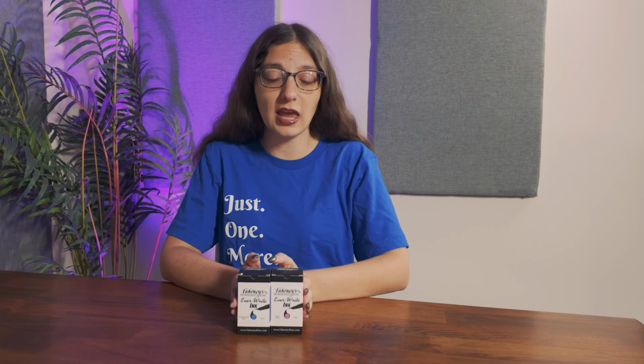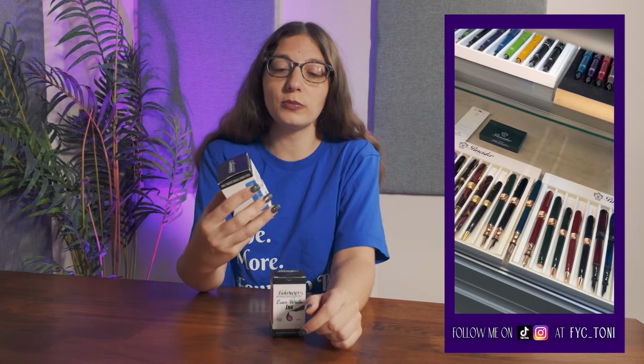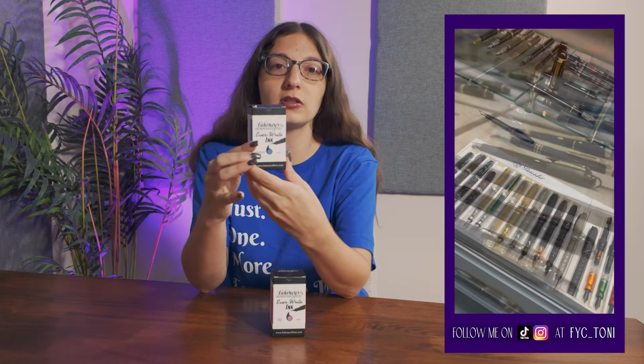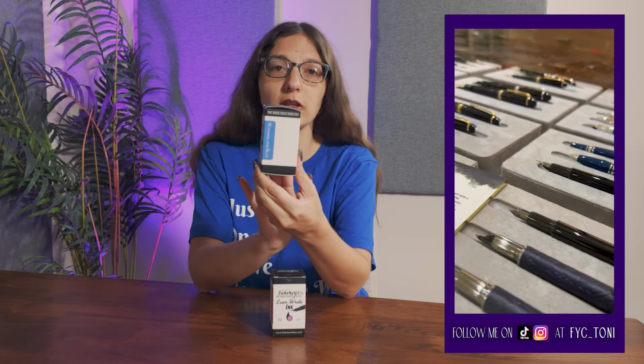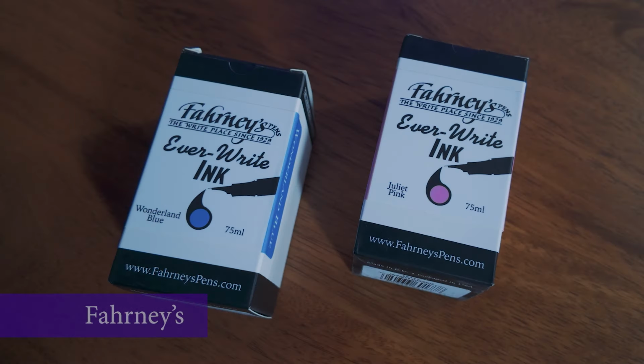The day before the DC pen show, we got to do a little sightseeing, and I had the joy and pleasure of going to Fahrney's, which has been open since 1929. I was able to get 2 bottles of their ink. The Everwrite ink, this is the Wonder Blue. It is really pretty blue. I love blue ink. And then I got this really pretty pink, Juliet pink, for a friend of mine who's a fan of pink.